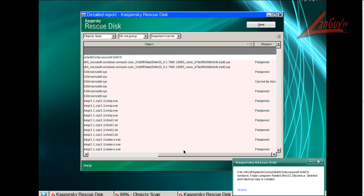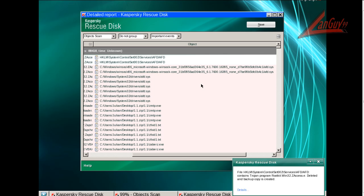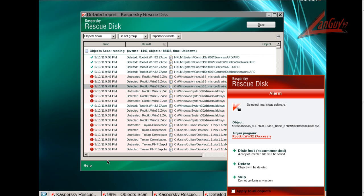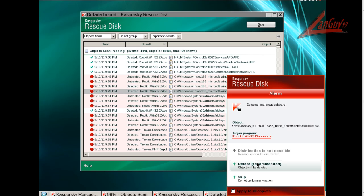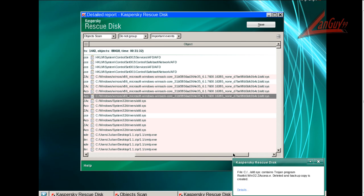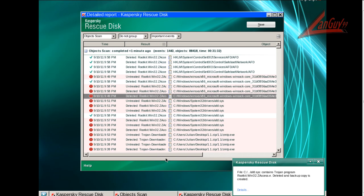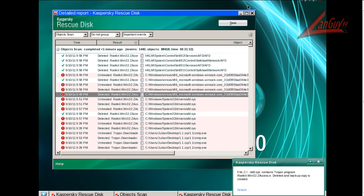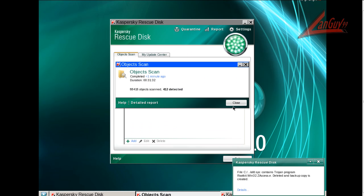Nope, that was it. That same one right there. So whatever that rootkit was, and yep, there's that second part, that same one, some AFD. So it's in two places, and I'm sure it can't disinfect, so we'll delete it. So whatever this rootkit is, it can't be removed from inside of Windows. So you need a bootable. And then that's it. That's done.